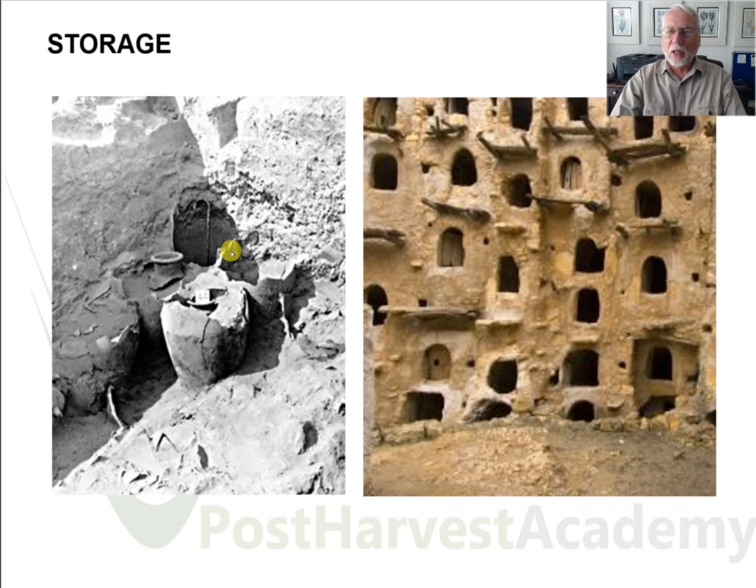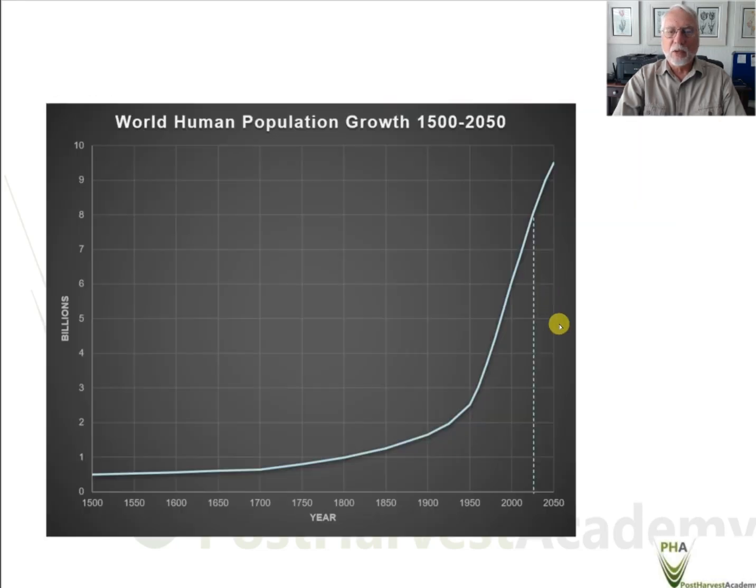The sedentary lifestyle also resulted in the development of villages and cities in which people were grouped together and experienced less pressure from environmental limitations. Storage was one of the earliest technologies to develop after the domestication of cereal grains. Grains were stored in a number of ways, such as in clay pots and in granaries.